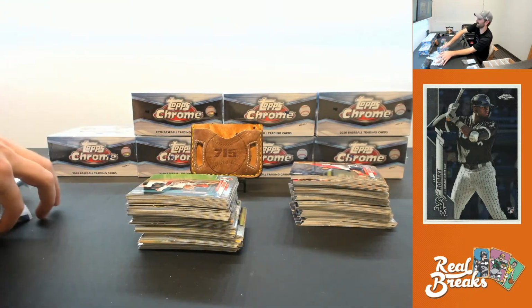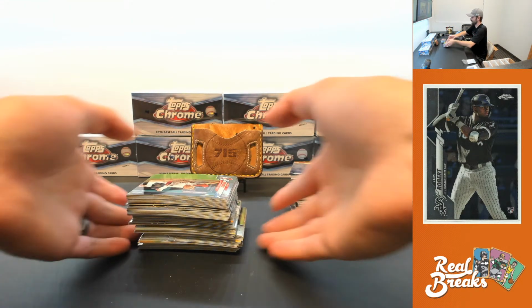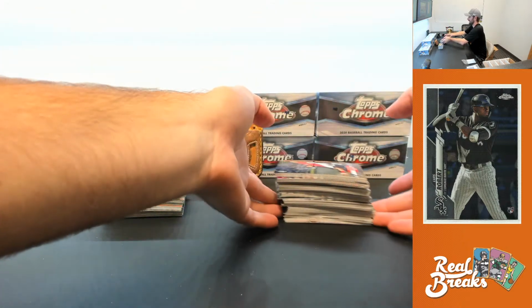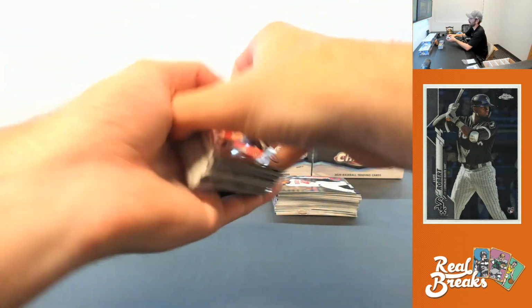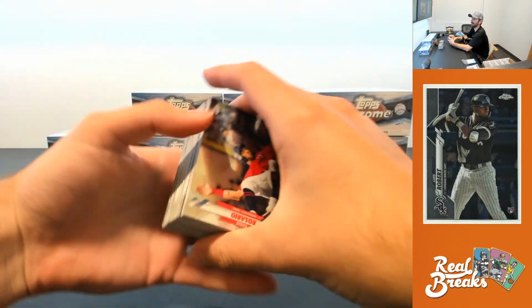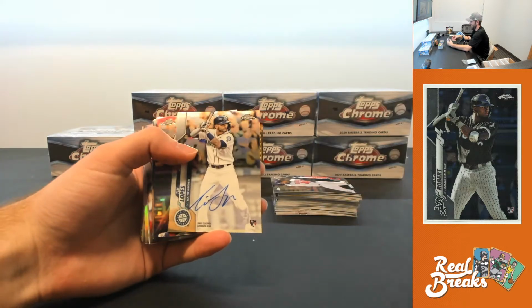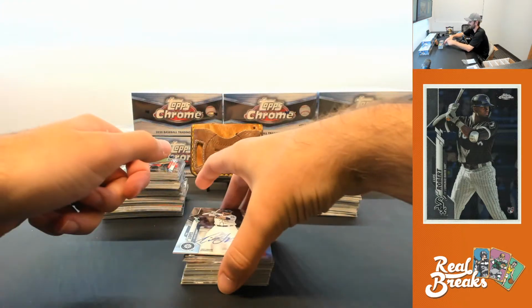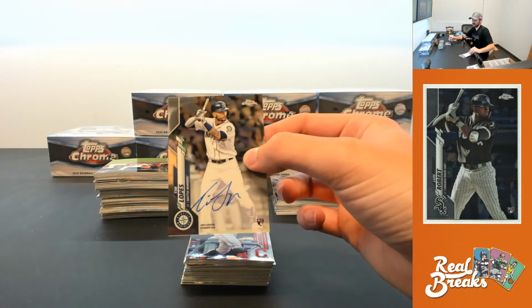Christopher, John's not happy with you. See, hopefully it works out well for both of you. Alright, here we go. Good luck. Paul, what's up? Paul, you just missed it. I was opening packs. Tim Lopez is going to get us started. Base auto going to the Mariners. Mariners to Robert Sirks.